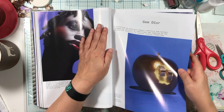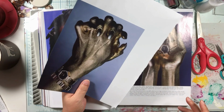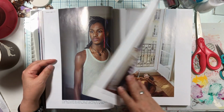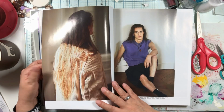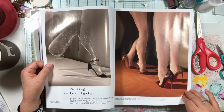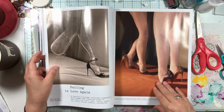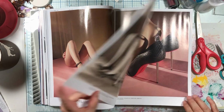Could we make it that the creepy hand is holding the gold apple? They got lots of creepy hands. Now I feel like I need like a fairy princess or somebody to be in danger, like a scary... If this was opposite, how weird would it be that this would be Cinderella's, you know, fairy godmother slipper?